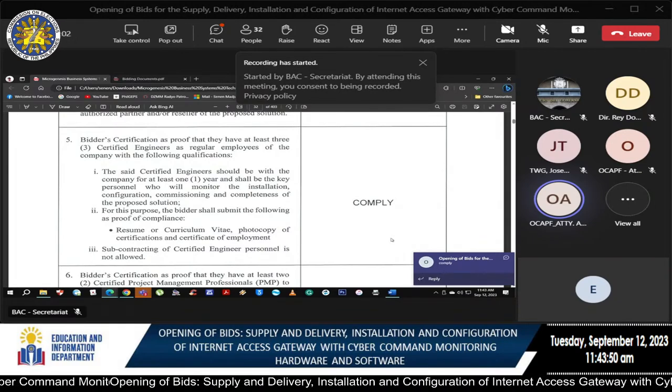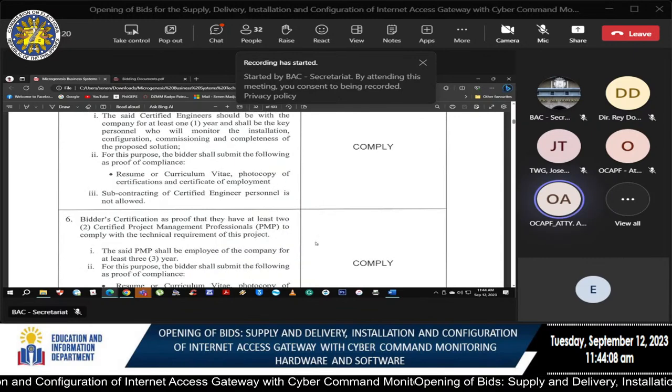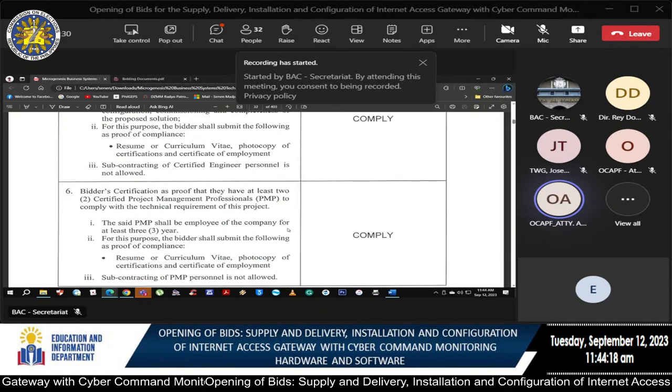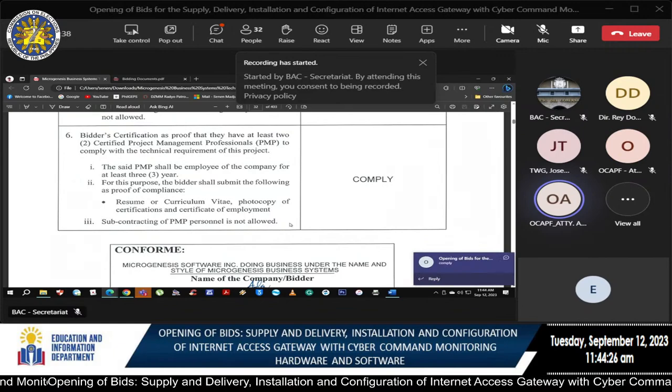Number 5, bidder certification as proof that they have at least 3 certified engineers as regular employees of the company with the following qualifications. 1, the said engineer should be with the company for at least 1 year and shall be the key personnel who will monitor the installation, configuration, commissioning, and completeness of the proposed solution. 2, for this purpose, the bidder shall submit the following as proof of compliance: resume or curriculum vitae, photocopy of certifications and certificate of employment. 3, subcontracting of certified engineer personnel is not allowed. Comply.